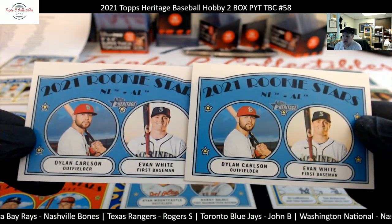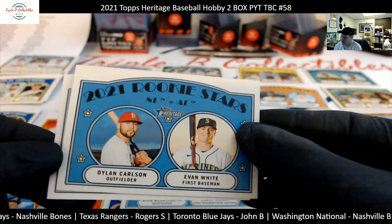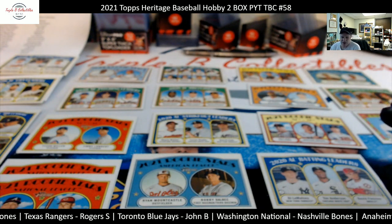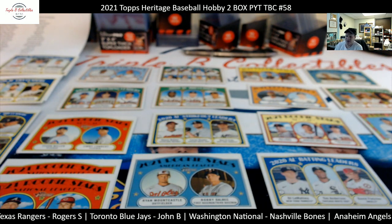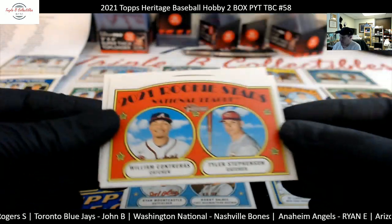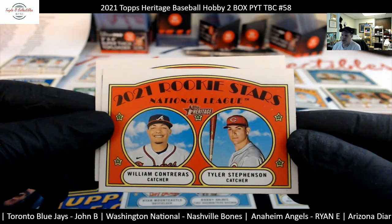And then rookie stars, NL AL, St. Louis and Seattle, right? Yeah, first baseman, White and Carlson. Let's see. Yes, we got two of those. So you guys will both get one of these.